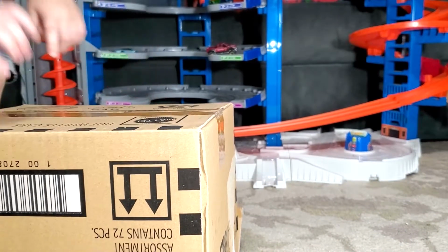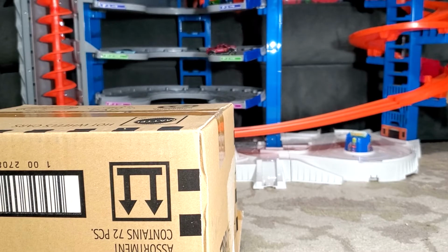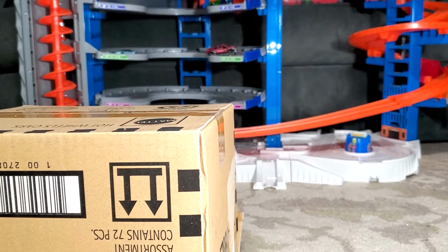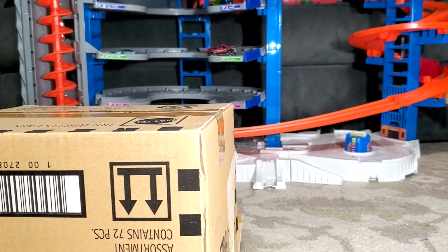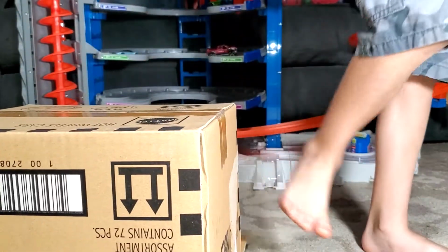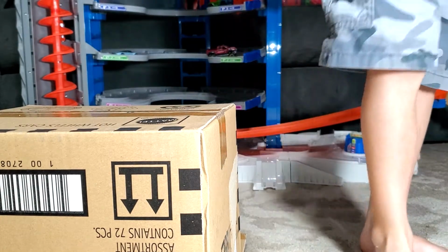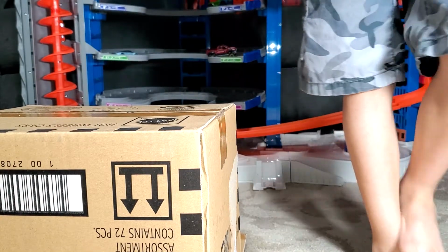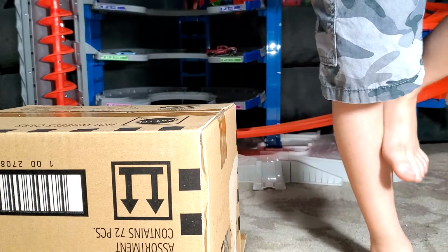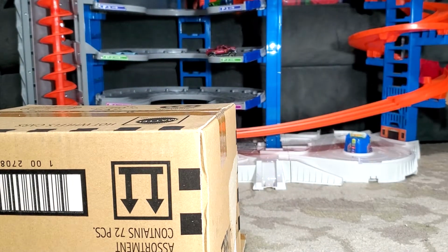No treasure hunts. Nope. This is becoming a habit. I don't like not getting treasure hunts. I don't like not getting Super Treasure Hunts or IDs. I really like getting all of them. I watched a case a couple weeks ago. I forget which case it was, they opened up and got a treasure hunt, a Super Treasure Hunt, and an ID car in one case. That's crazy.